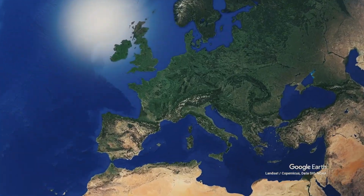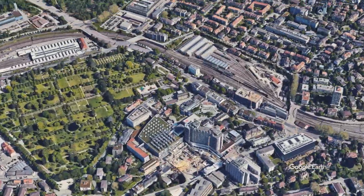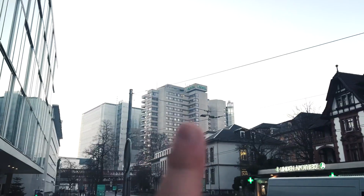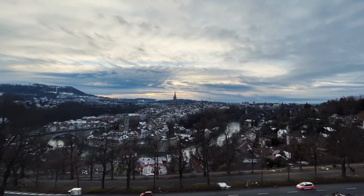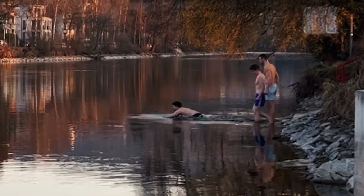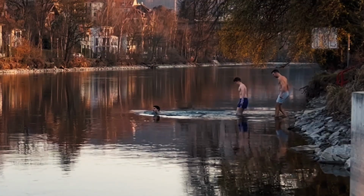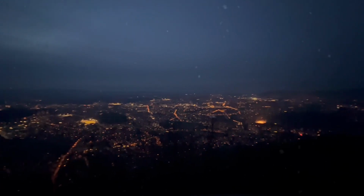Let me show you where I am. I'm in this beautiful country right here, and this is the Inselspital in Bern. Bern is the capital of Switzerland with a rich culture and arts, architecture, tasty food and the river Aare that flows through the city. I actually jumped in there myself with two friends. It was freezing cold but definitely worth it. I was amazed by the kindness of the Bernese people and really grew to love their way of living.